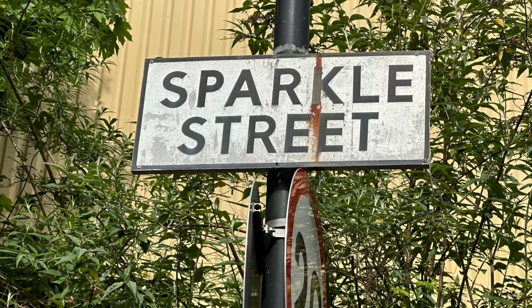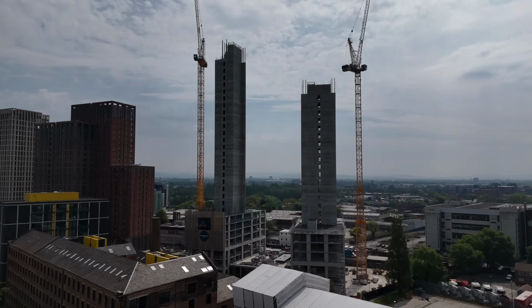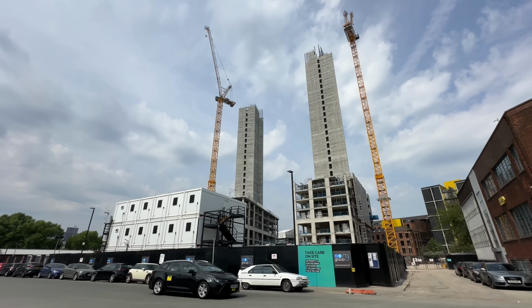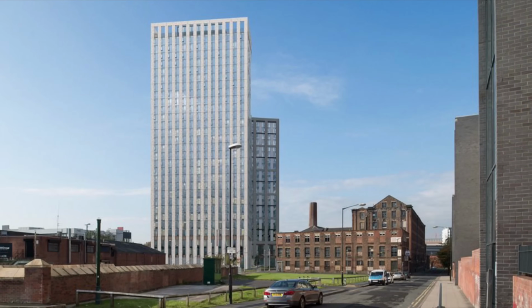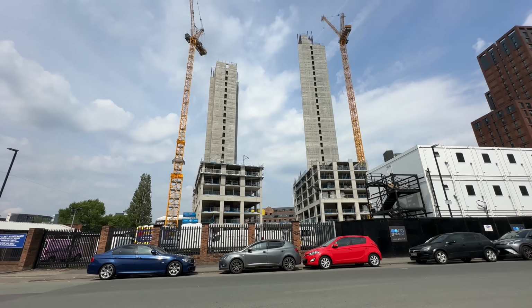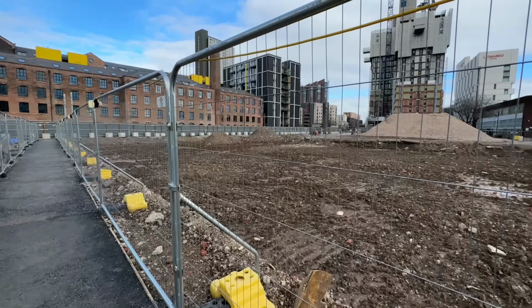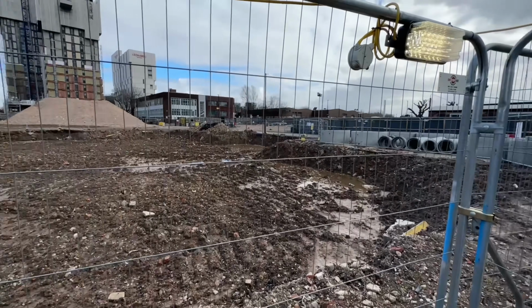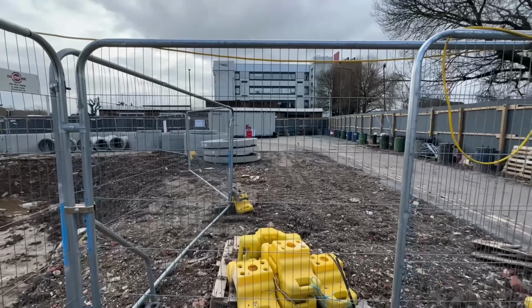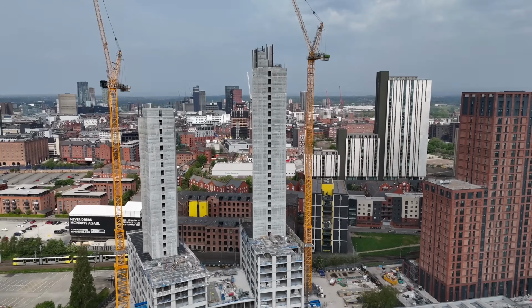We'll go off the walking route along Sparkle Street to check the progress of an important construction site, the Fairfax. Two towers joined by a podium will contain 488 build-to-rent apartments. It's incredible how this area has been transformed from peripheral post-industrial back to residential. I visited the site in February 2023 before construction began. This is how it looked. I'll continue to follow construction as the floors rise up the concrete cores.